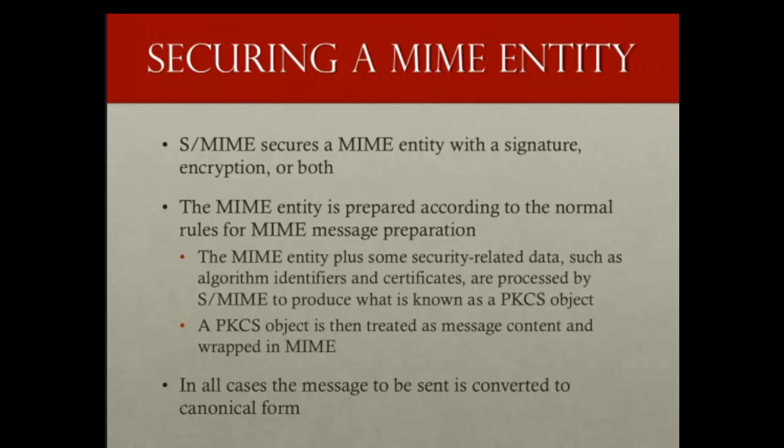In all cases, the message to be sent is converted to canonical form. In particular, for a given type and subtype, the appropriate canonical form is used for the message content. For a multipart message, the appropriate canonical form is used for each subpart. The use of transfer encoding requires special attention. For most cases, the result of applying the security algorithm will be to produce an object that is partially or totally represented in arbitrary binary data. This will then be wrapped in an outer MIME message, and transfer encoding can be applied at that point, typically base64. However, in the case of a multipart signed message, described in more detail later, the message content in one of the subparts is unchanged by the security process. Unless that content is 7-bit, it should be transfer encoded using base64 or quoted-printable so that there is no danger of altering the content to which the signature was applied.